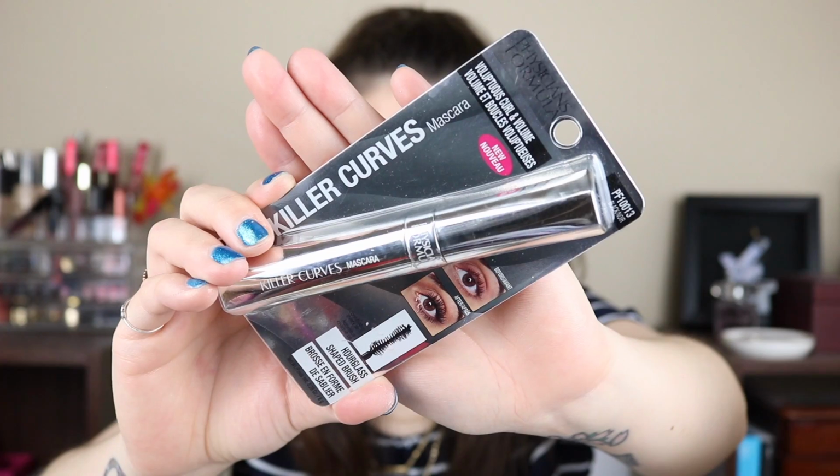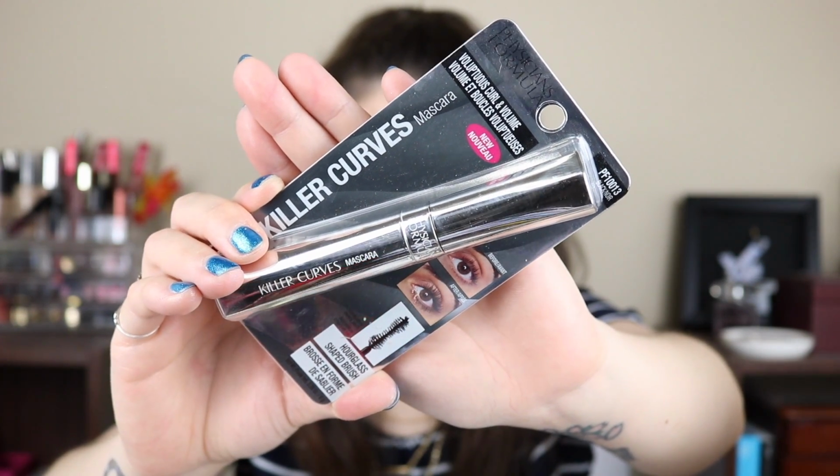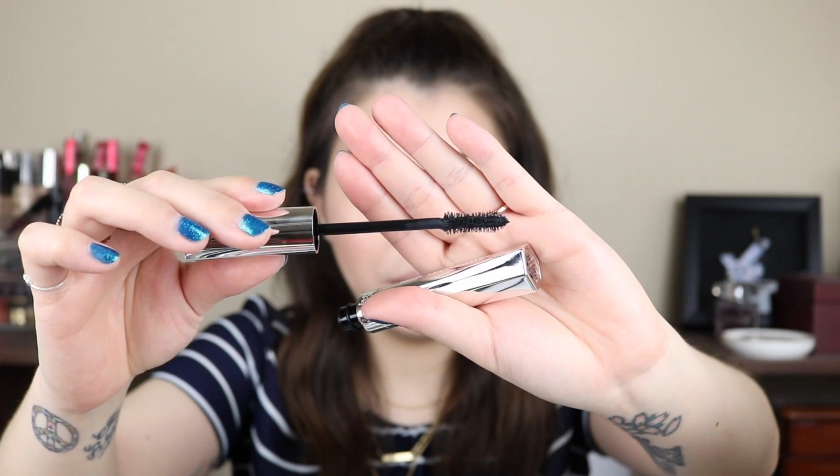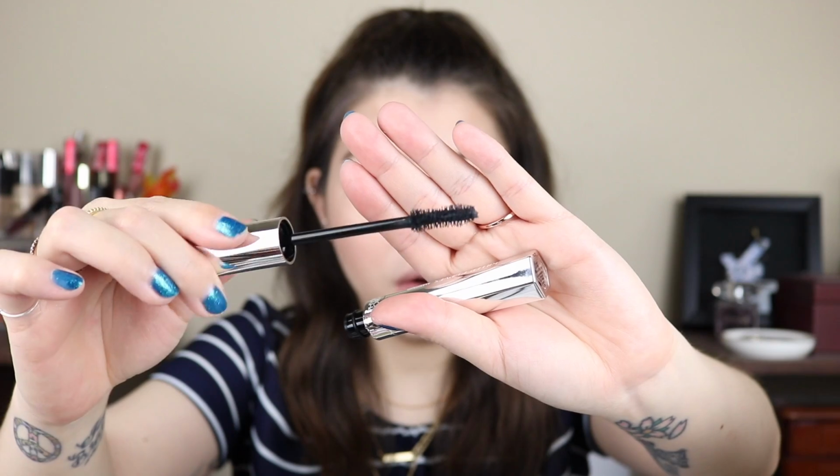Next, we have the Killer Curves Mascara. It says Voluptuous Curls and Volume, which I could use a little bit of help with. So here we have it. It's just a regular hourglass-shaped brush. It actually doesn't even smell like normal mascara, which is a little weird for me because mascara has a mascara smell. All right, so I'm gonna curl my lashes real quick and we're gonna apply the mascara.